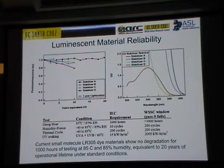And in fact, some of these growers actually had this LR305 material installed in their roofs 20 years ago, when they were first claiming that it would help plant growth. And we can take the material off these farmers' roofs and measure it. And in fact, it's very photoluminescent, almost equivalent to our branding of cheese.